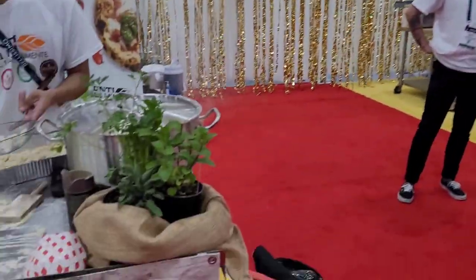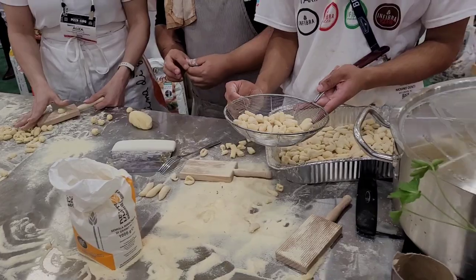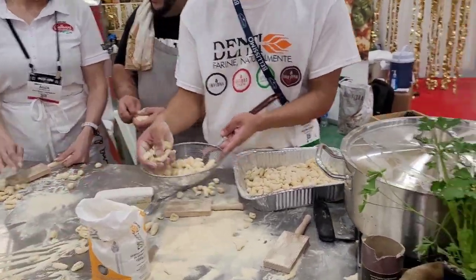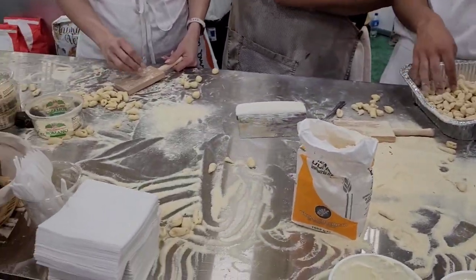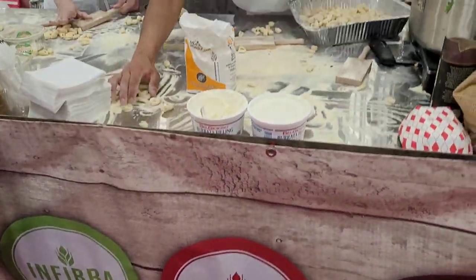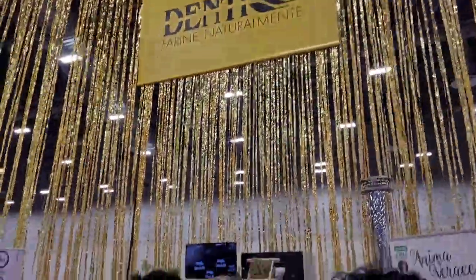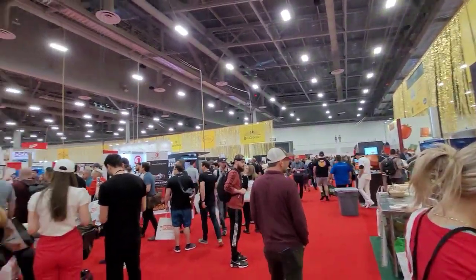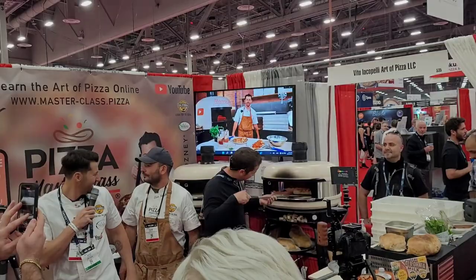Pasta I'm making. It's good. You want to make some pasta? I'll just watch you. Looks so good. She said she never did it before. We never made homemade gnocchi. My favorite. It's an assembly line. All right, let's go check out. Busy here too. Tons of people.